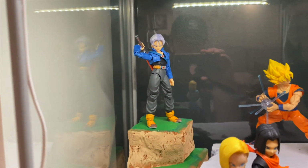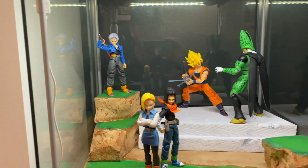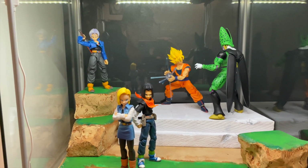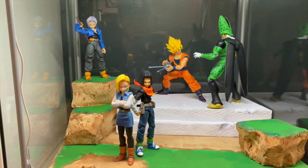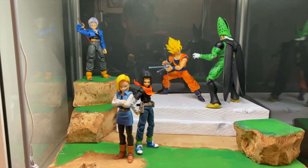I think he looks dope up there. I love the purple hair. But yeah, I think they do need to make a 2.0 version of him. I mean, we got the future Trunks from Dragon Ball Super, so I definitely think they could recreate that one, make it a little bit better. But that will do for now.